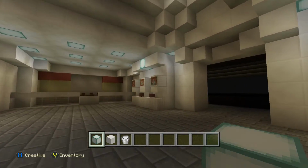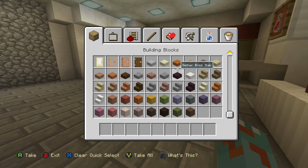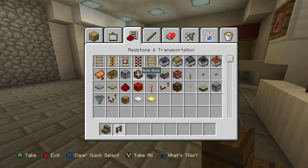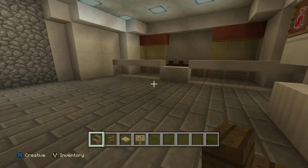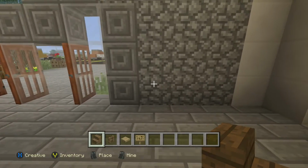So we're going to do some chairs now, and I expect there to be quite a few. I think we'll do them out of spruce. We need some spruce fence and a pressure plate, some signs, wherever those are at, and we're gonna make some tables and chairs. So I'll be back in a minute once I finish making some more tables and some more chairs.